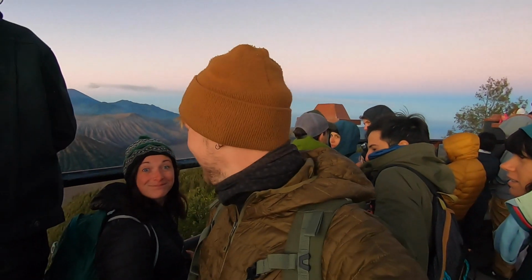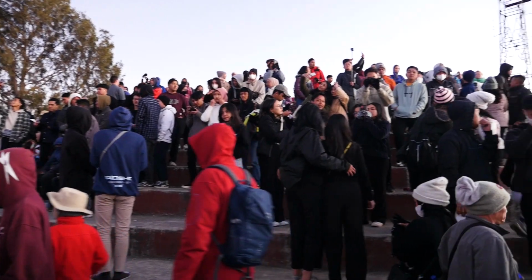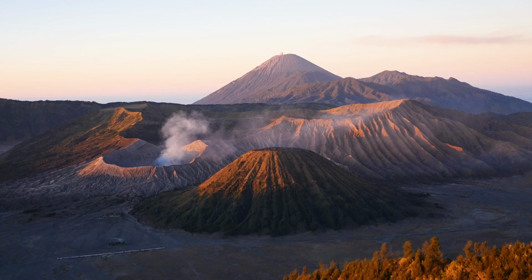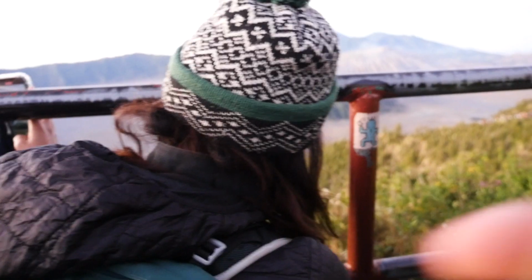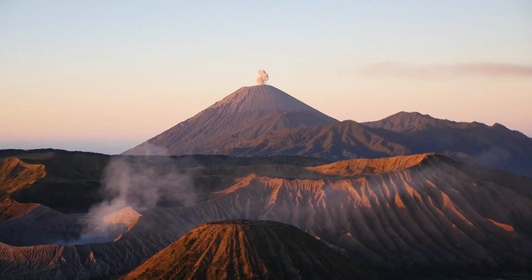It's a pretty busy sunrise spot, but we managed to wriggle our way to the front. Sorry. What do you think of the volcano? Yeah. Good.